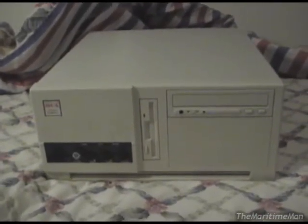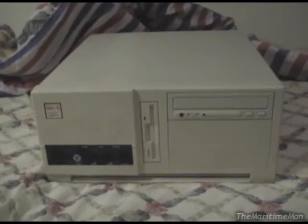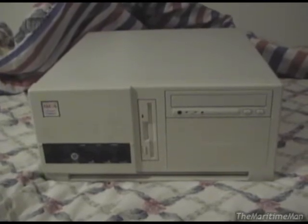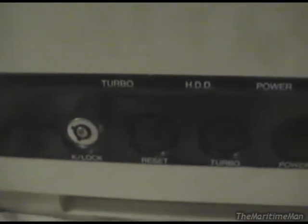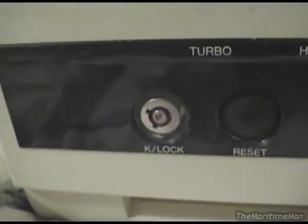This computer has an AMD AM5X86 processor running at 133 MHz. It has 16 MB of RAM and a 1.2 GB hard drive. It has a 3.5 inch floppy drive. It has a 10X CD-ROM drive. And yes, that is a turbo button, in addition to a reset button, a power button, and what I thought was a case lock, but it's actually not a case lock.